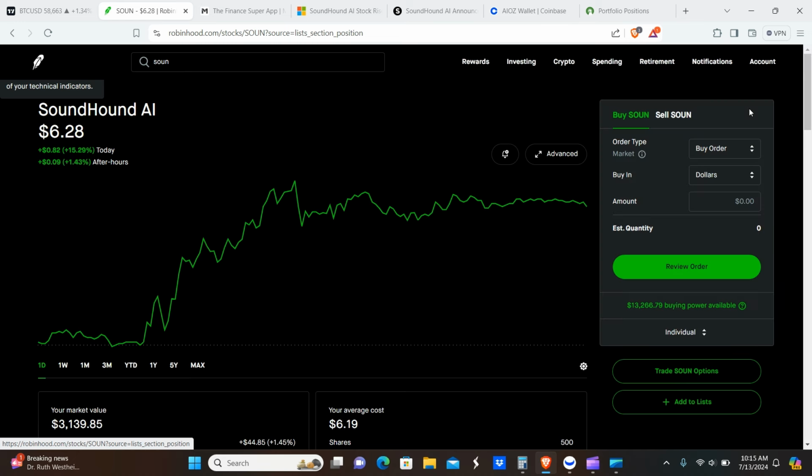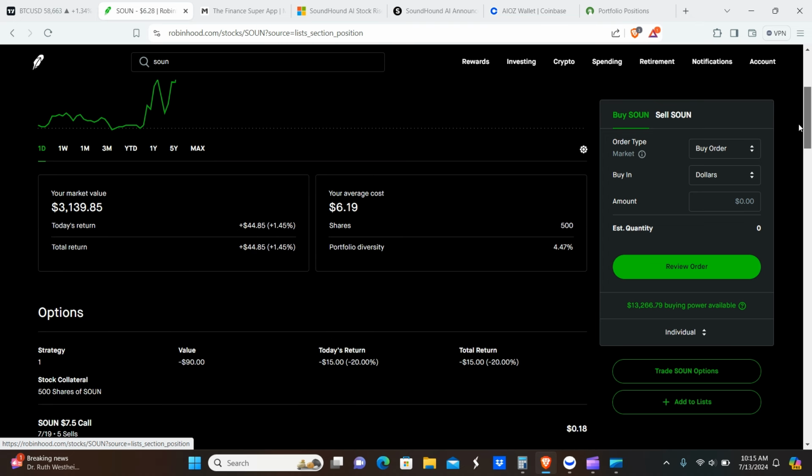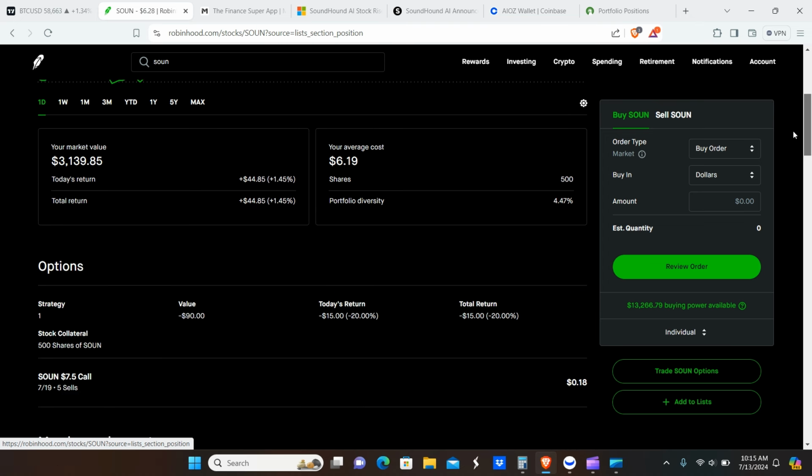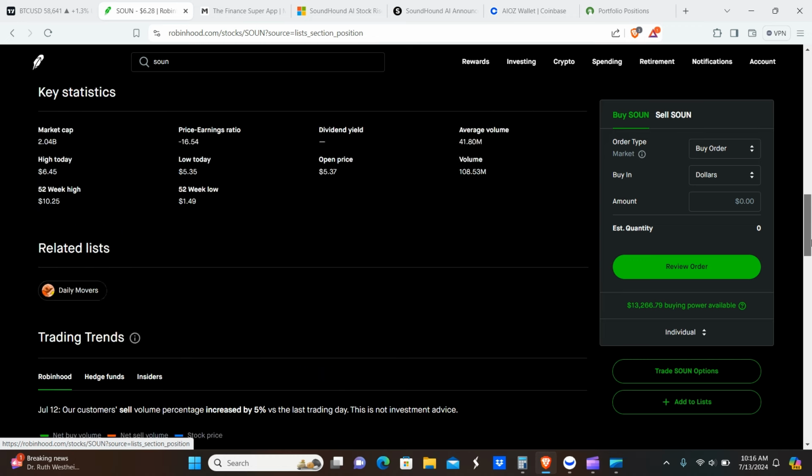So SoundHound, I already went over this one, but I'm going to go over it a second time just so you guys can see it. Initially we were actually going to add 5,000 to this position, not 3,000, but because it's already gone up so much, we want to leave some room for a pullback. So if it pulls back, we can decide to get in on the dip. So SoundHound: 500 shares at an average cost basis of $6.19.